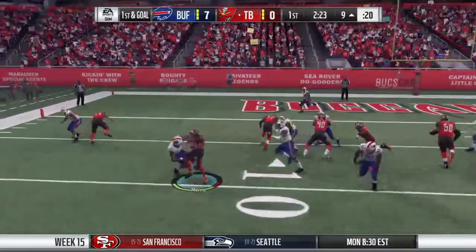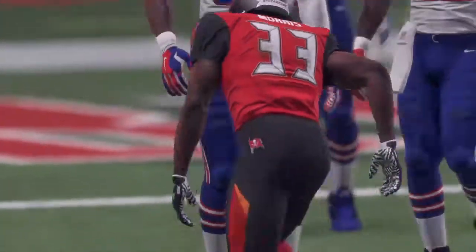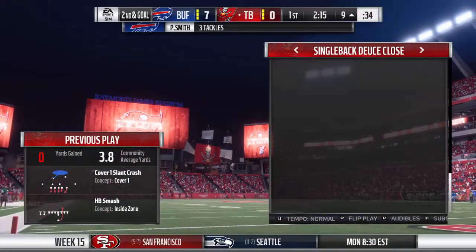They run with Morris. And he's going to be met at the line of scrimmage and taken down. No gain on the play that time, and it sets up second and goal.